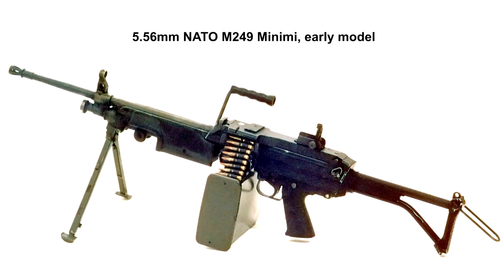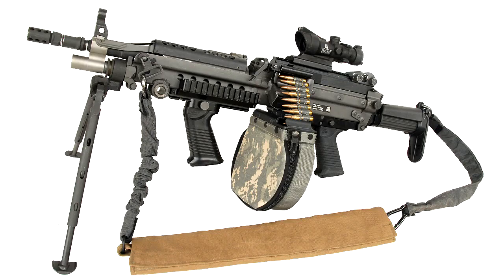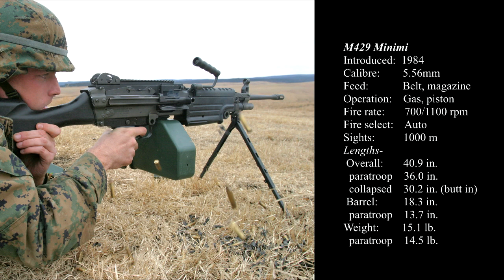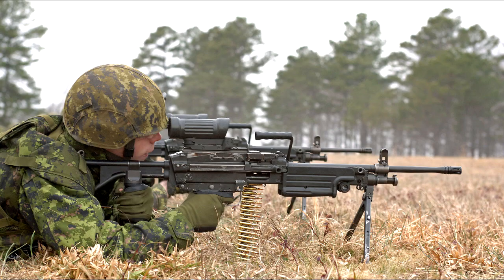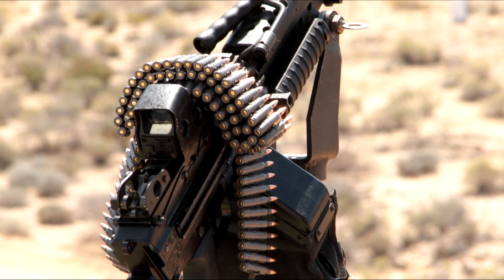New generation 5.56mm and 7.62mm auto rifles and light machine guns, squad automatic weapons, are current NATO standards. The M249 is a US adaptation of the FN Minimi. It went into US Army service in 1984 and with the Marines in 1985. In Canada and New Zealand, the Minimi is the C9. In Australia, the F89, and in Britain, the L10.